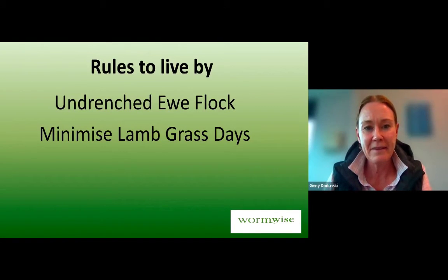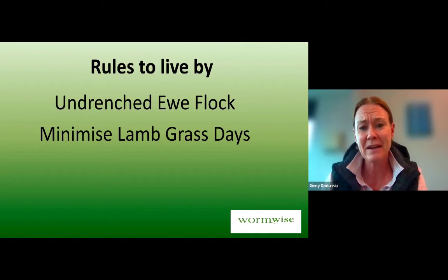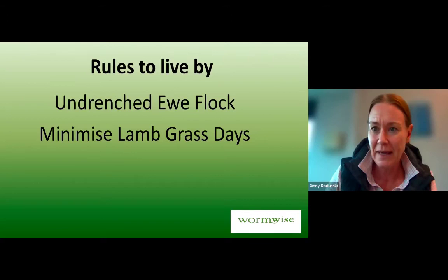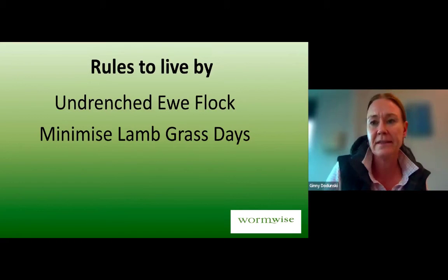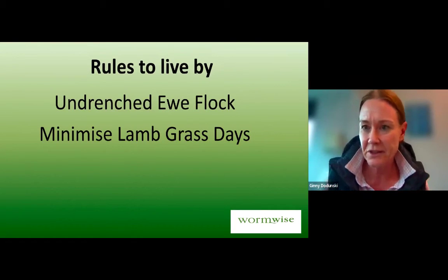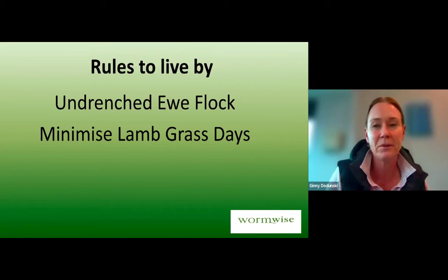And then these lambs, they are your parasite factory, right? Minimising the number of days that they are on permanent pasture on your farm, whether that be by a whole lot of grazing management rotations, swap of stock classes, things like that, or whether it be novel forages. There are a range of solutions for different farms as to how to minimise that, but it does need to be one of the rules to live by.